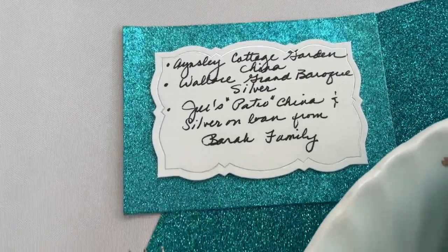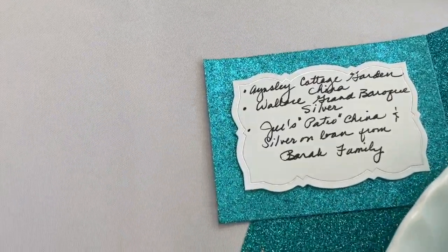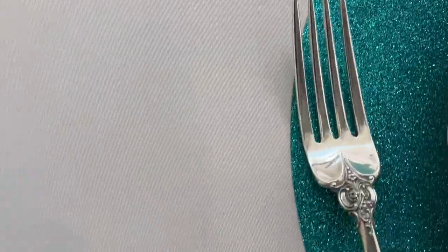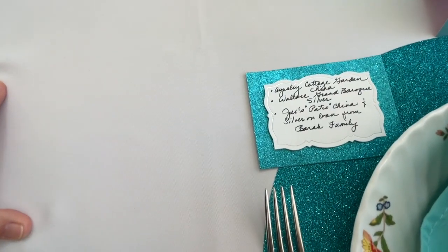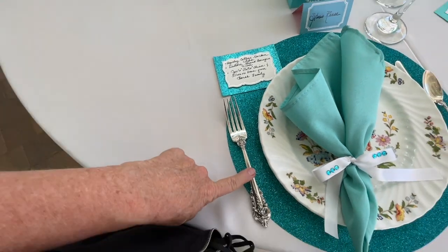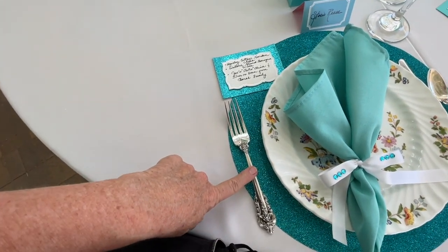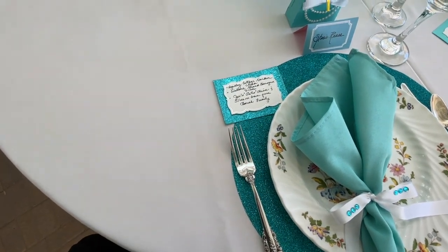So for example, this china is the Ainsley Cottage Garden china. This is the Wallace Grand Silver Baroque silver. And this is, I consider this my patio china, and this silver is on loan from the Barrick family. So that's for that table setting, but let's look at something else.